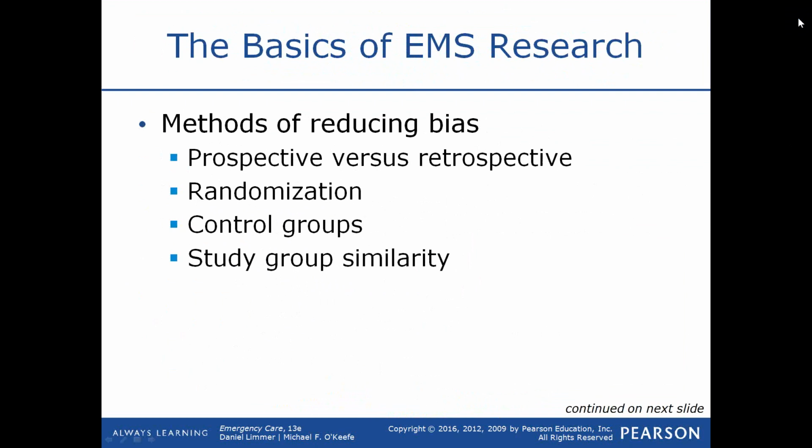Randomization reduces bias. If I randomize the sampling that I take, in other words, on even days we're going to do this, on odd days we're going to do that, then I really don't have any control over what type of patient gets it, just the day. Control groups, again, you can identify ahead of time in your study who the control group is and apply this hypothesis only to that group, and then look at other similarities in other groups from other studies to see if your research or your data comes to the same conclusion that they do.